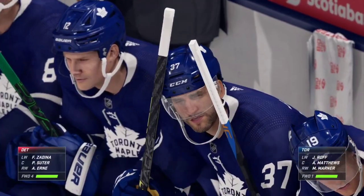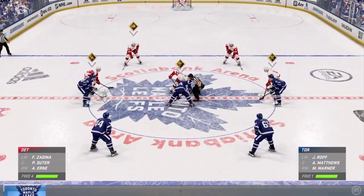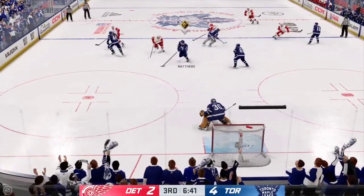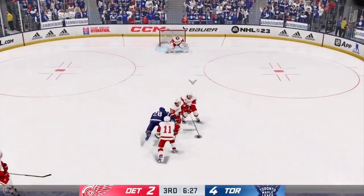Widen that lead to 2 here in this third period. Question is, is it enough? It should be. I mean, you can't kick away a game like this now if you expect to be a good team. Puck picked up by Sider. Takes the feed. They go on the attack through center.